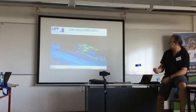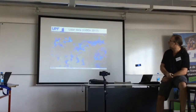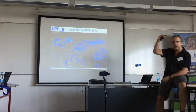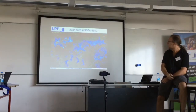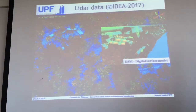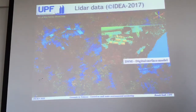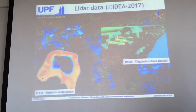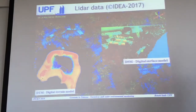You can have access to some very good information on the vegetation on this kind of images. I'm sorry, the image is quite bad, but you can see the canopy of the coconuts, but you can also see the understory of the coconuts. It's very interesting. And from this kind of data, we can extract two products, the DSM, Digital Surface Model, and the DTM, Digital Terrain Model, mainly the canopy and the ground.